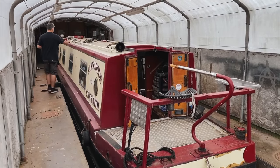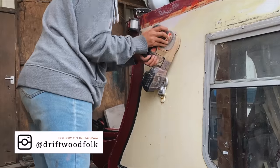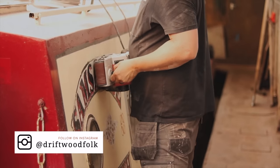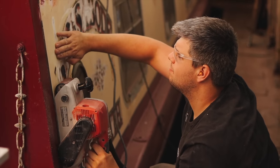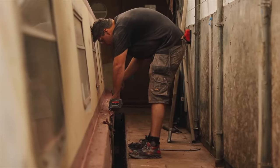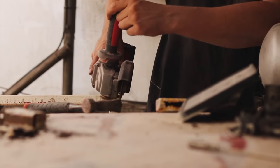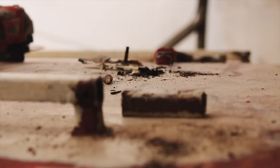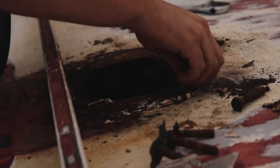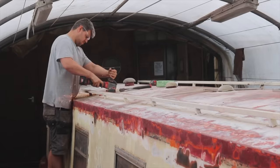Then we began the hardest job of this entire project, repainting the boat. First, we spent 2 weeks sanding the old paint down. We didn't go right back to metal, we just wanted to get rid of all of the lumps and bumps, which, to be honest, was the entire boat. It took 2 weeks of long, long days, and it's honestly one of the most physically exhausting projects either of us has ever done.